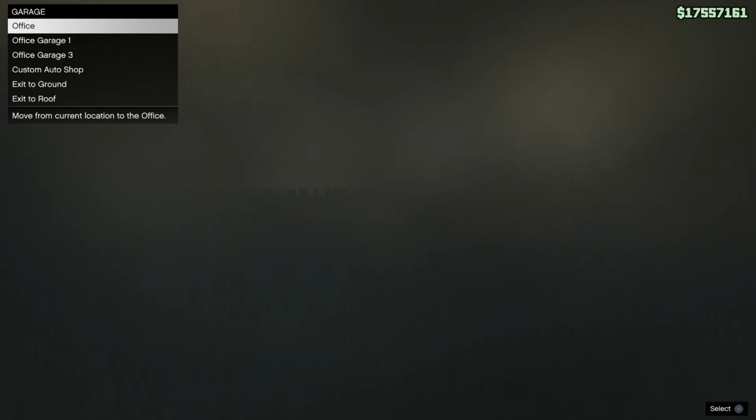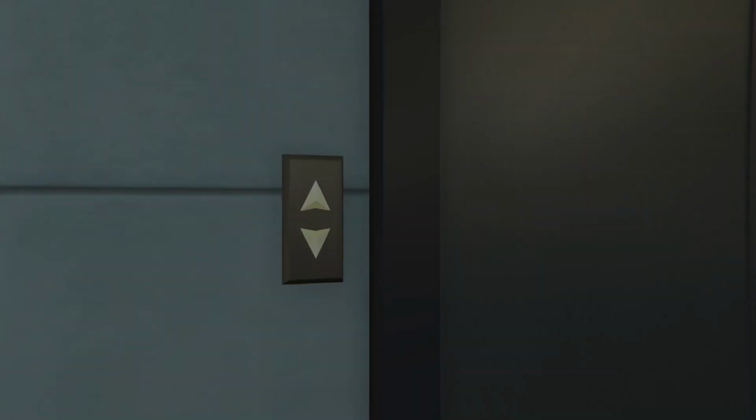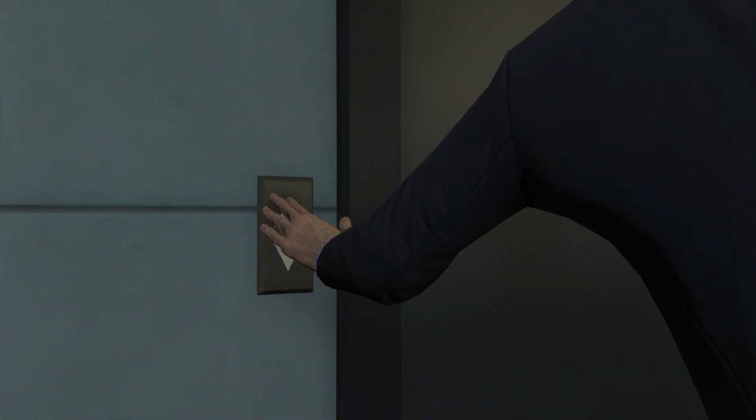Must be garage 3, guys. Let's check garage 3 out. I think that's where I keep the odd cars, the odd bits and bobs. The ones in progress, works in progress, shall we say.